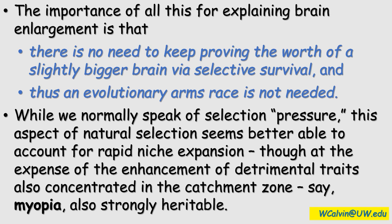You can see in beetles, you know, more and more armor and so on. And so this kind of boom and bust associative mating argument does get us out of the ordinary way of thinking. And in that, we normally speak of selection pressure changing things. But this current aspect of natural selection seems better able to account for rapid niche expansion, though expensive. You also enhance detrimental traits that tend to concentrate in the brush, say myopia, which is also strongly heritable.